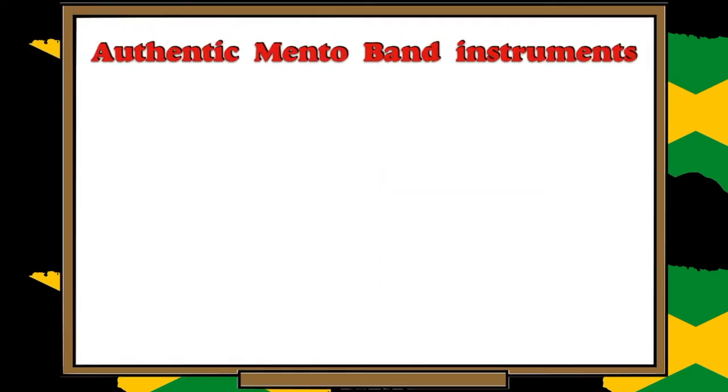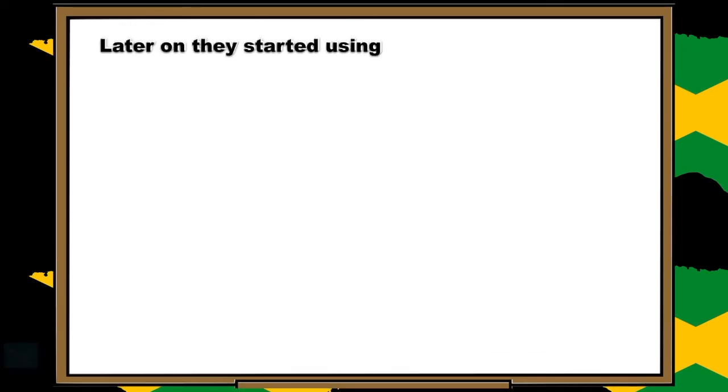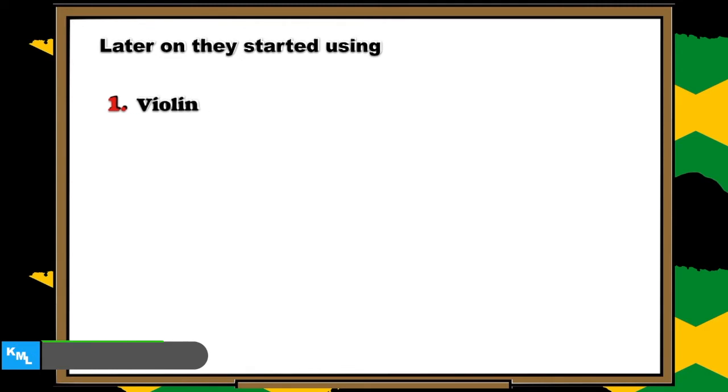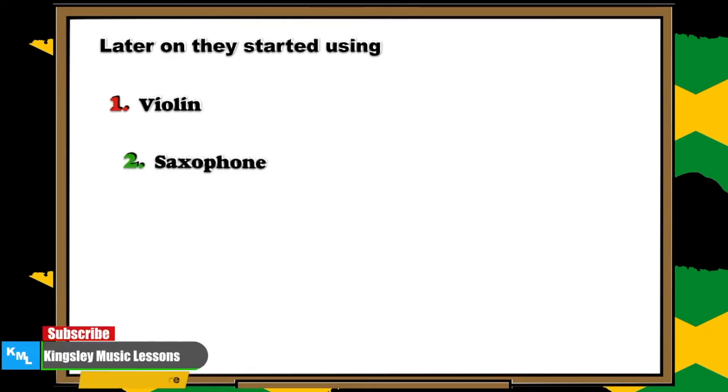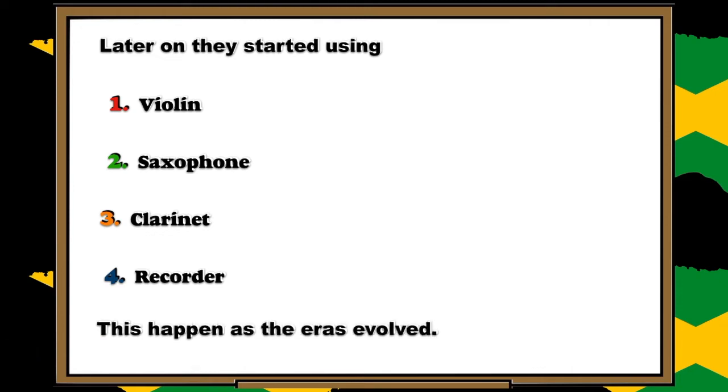Authentic Mento band instruments: 1. PVC pipe. 2. Banjo. 3. Maracas. 4. Rumba box. And 5. Acoustic guitar. Later on, they started using 1. Violin. 2. Saxophone. 3. Clarinet. 4. Recorder. This happens as the eras evolve.